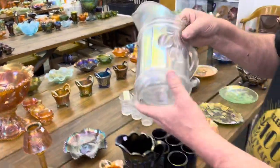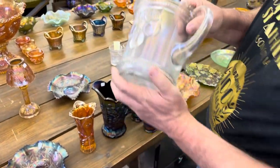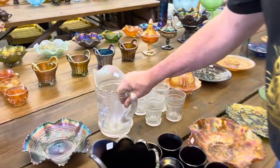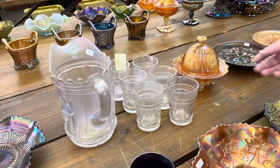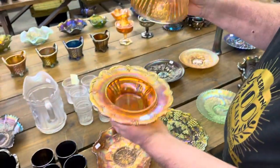Here's a peach 7-piece water set. Iridescence is very nice on this pitcher. One tumbler does have a chip on it. It's got six tumblers right there. Dahlia butter dish, marigold, very nice.